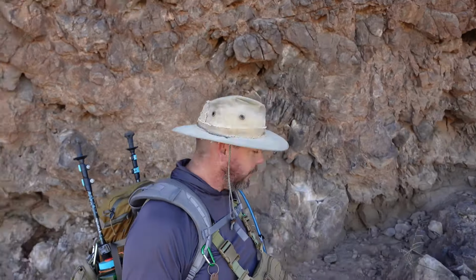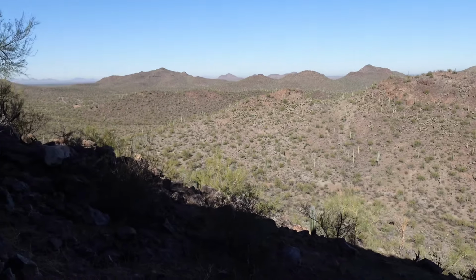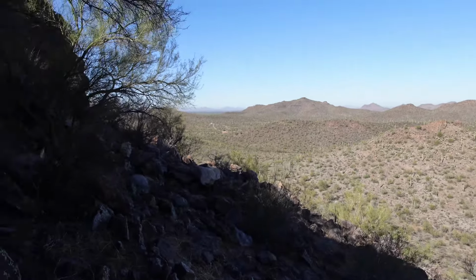There's a cow down there. First cow I've seen out here for a while. My way up there is to go around that way and up above, get a good view up there. But this is a nice view here. It moos.